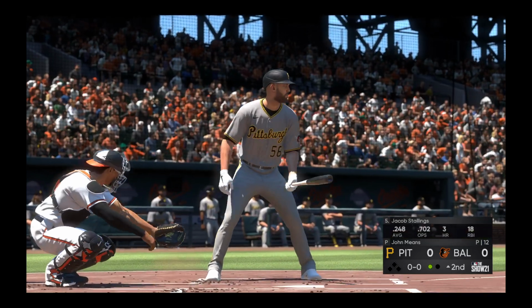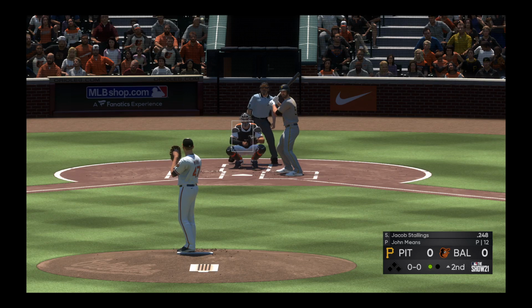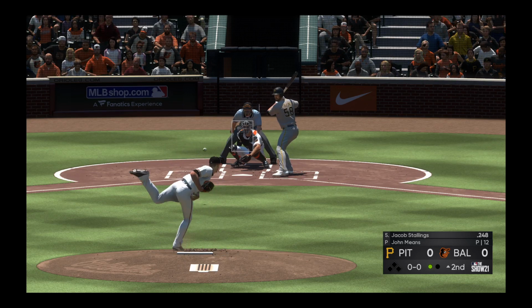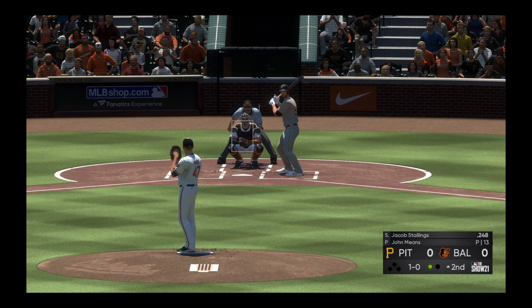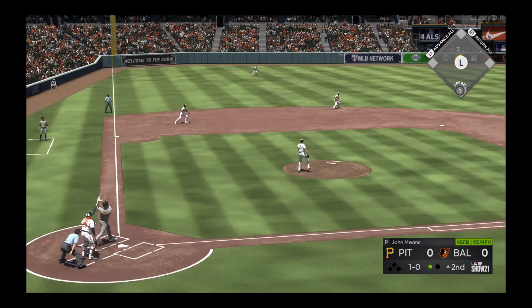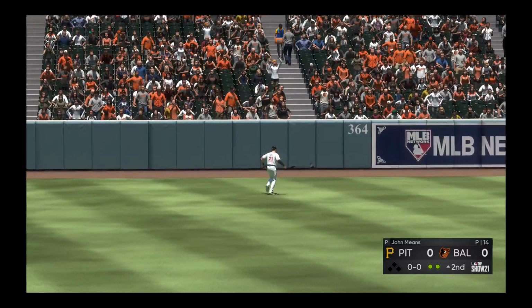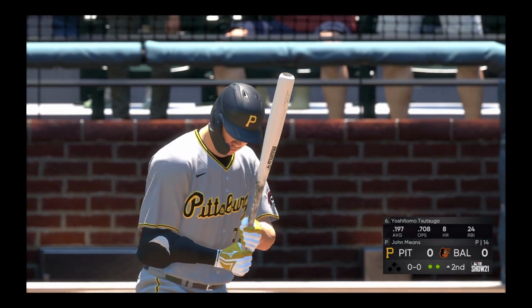Next, here is Jacob Stallings. First pitch on the way. 0-1, no strike. The windup and the 1-0 pitch. Pulls this one in the air out to left. Hayes on the run for it. He tracks it down and makes the play to record the second out.